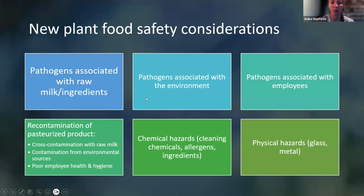So some of those that I mentioned on the previous slide can just live in the environment. So Listeria monocytogenes is a great example of that. You could have that on the bottom of your shoes and you can track it all over a facility. So we consider that an environmental pathogen, and our goal there is eliminating it or limiting it in the environment, and then also making sure it doesn't get from the environment to the product. So managing the risk in two different ways there.